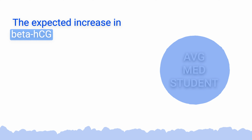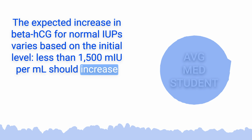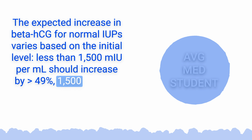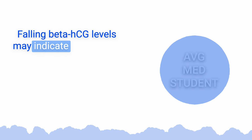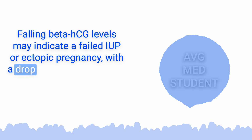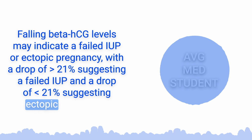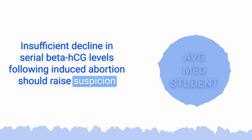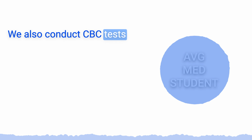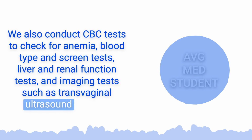The expected increase in beta-HCG for normal IUPs varies based on the initial level. Less than 1,500 μU per ml should increase by greater than 49%, 1,500 to 3,000 μU per ml by greater than 40%, and more than 3,000 μU per ml by greater than 33%. Falling beta-HCG levels may indicate a failed IUP or ectopic pregnancy, with a drop of greater than 21% suggesting a failed IUP and a drop of lesser than 21% suggesting ectopic pregnancy. Insufficient decline in serial beta-HCG levels following induced abortion should raise suspicion for ectopic pregnancy. We also conduct CBC tests to check for anemia, blood type and screen tests, liver and renal function tests, and imaging tests such as transvaginal ultrasound.